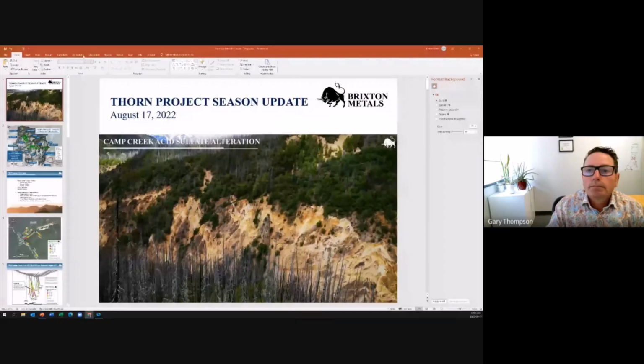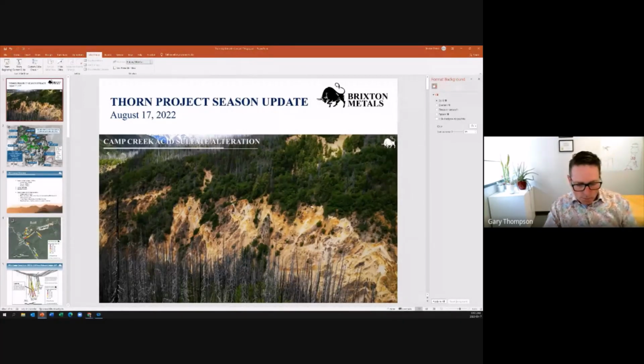Sure. Welcome everyone for joining. I'm going to fire up the screen. I've got a little overview, so I'm just going to get into it and start from the beginning. At a high level, what we're looking at here is Camp Creek. This is the intense alteration that we see, which would have led the early explorers into this area.